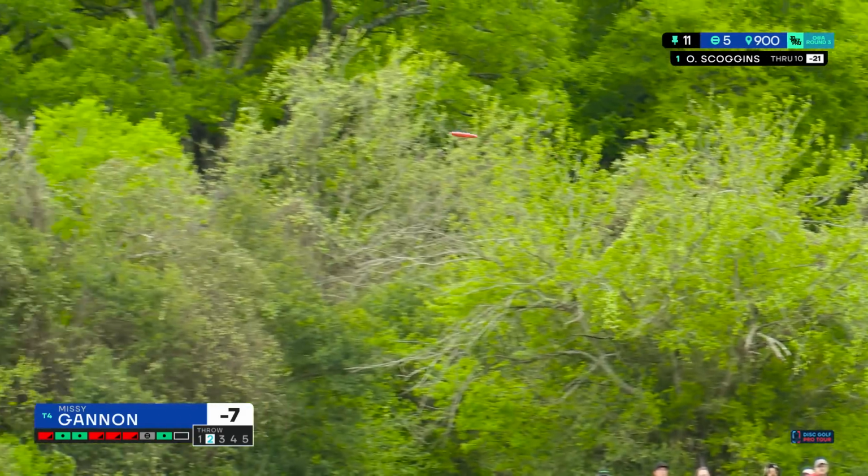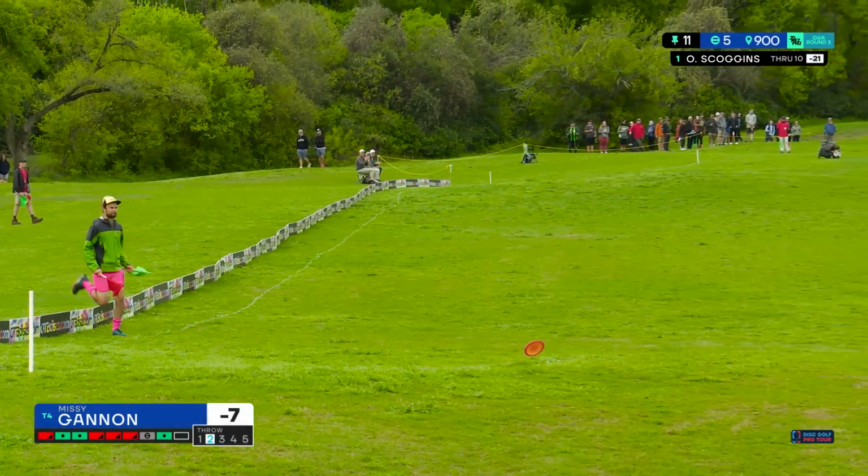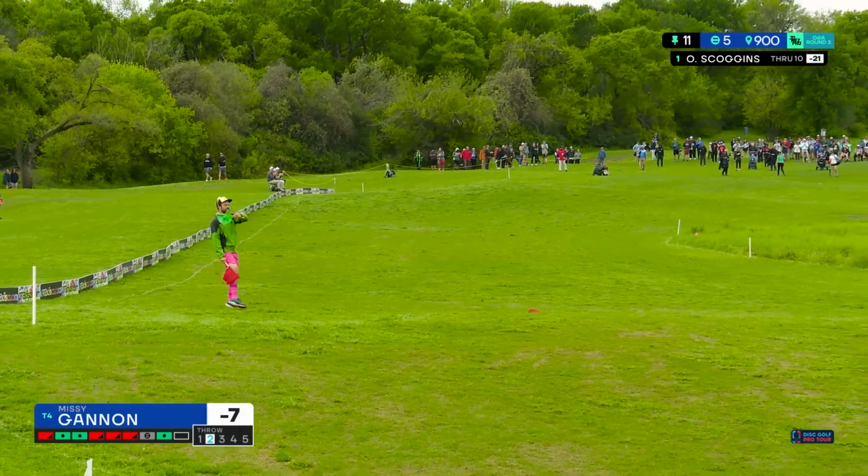Missy, that disc flips up a lot. Yeah, I like that she's kind of pushing that right side hard. It feels a little scary, but that's the way to land safe.